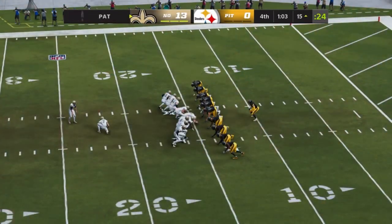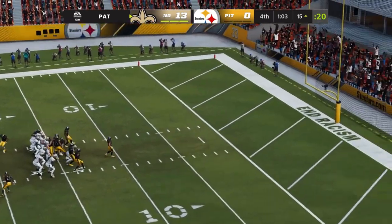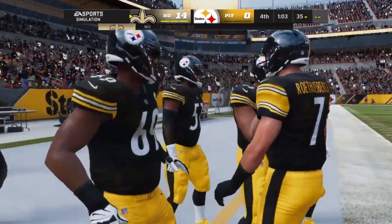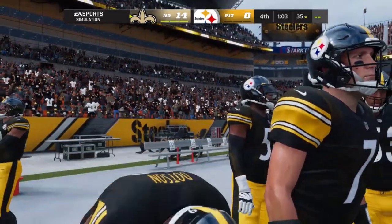Lutz to try to add the PAT. And it's good to make it 14-0. That one in the books as a 12-play drive, and it all culminates in a Saints touchdown.